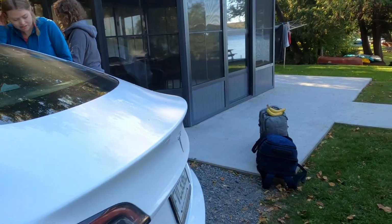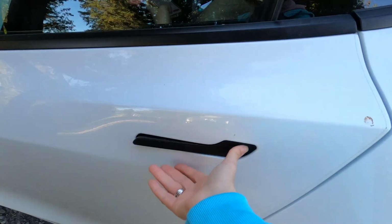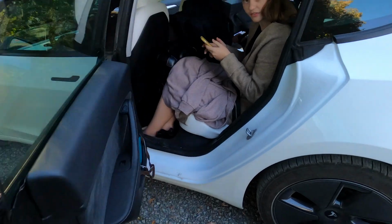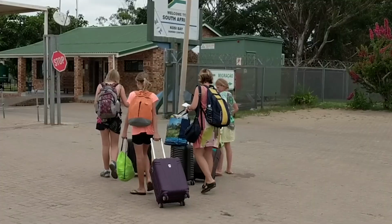So you got one extra suitcase, Mom, it's not little, and we've got two backpacks that still need to fit. But it's pretty good considering all the stuff. You're not putting anything there on my side. Apparently we need a larger Tesla to fit everything else. We still have one backpack that has to sit on her lap, and she will not be happy because it's a four-hour drive that we're doing.